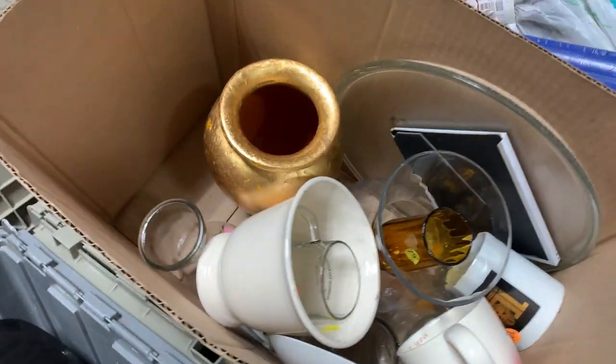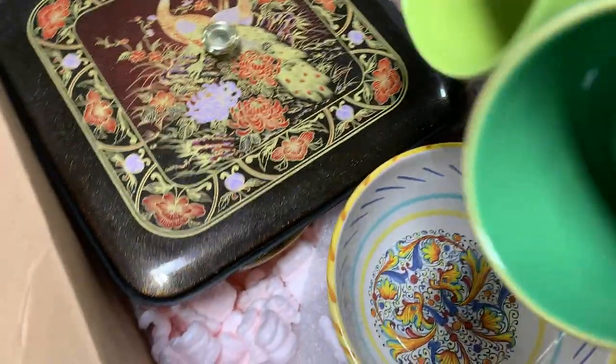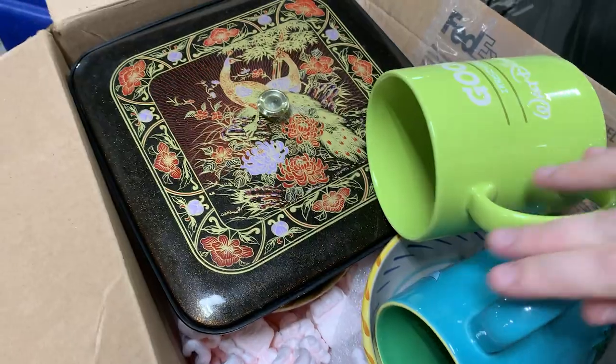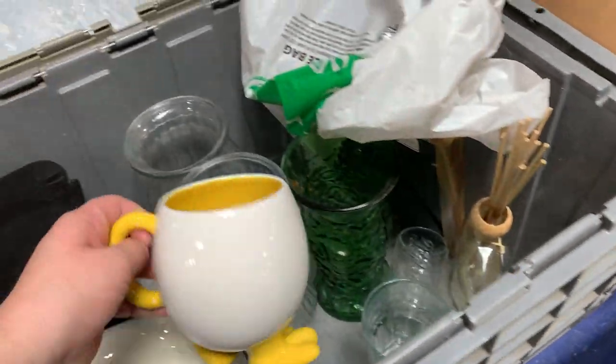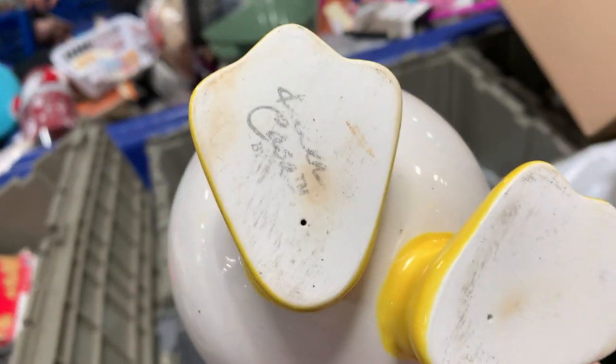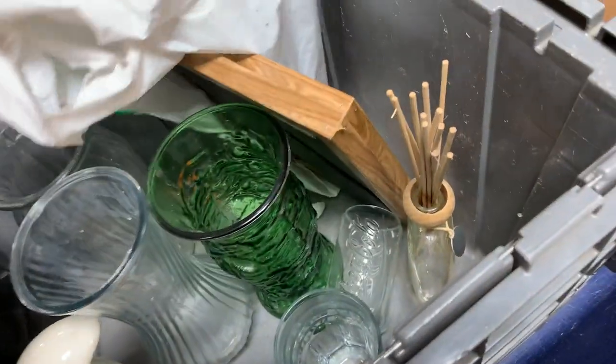What else is in here? Gotta maneuver around. All right, let's go take a peek and see what we can get for bowls in here. Okay, back to where we just left off. Whoa, look at this. It's like a standing egg.